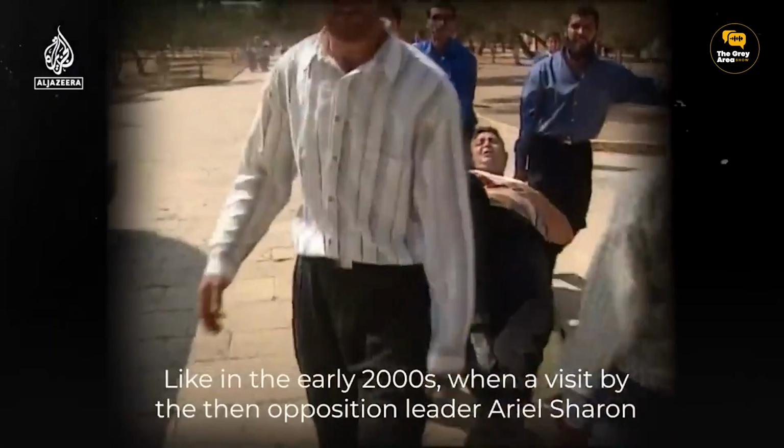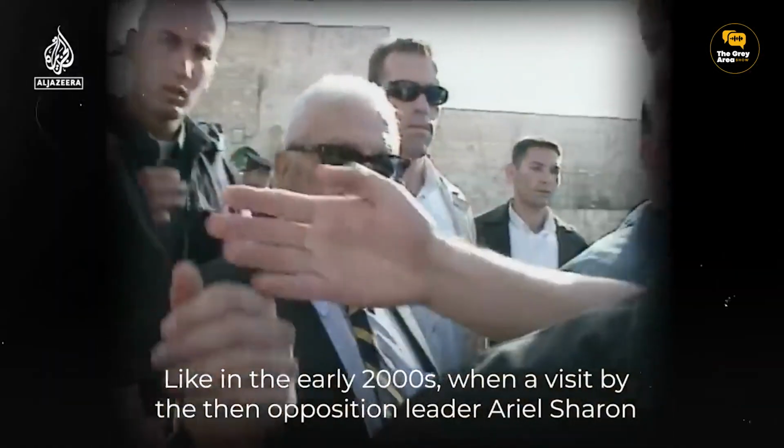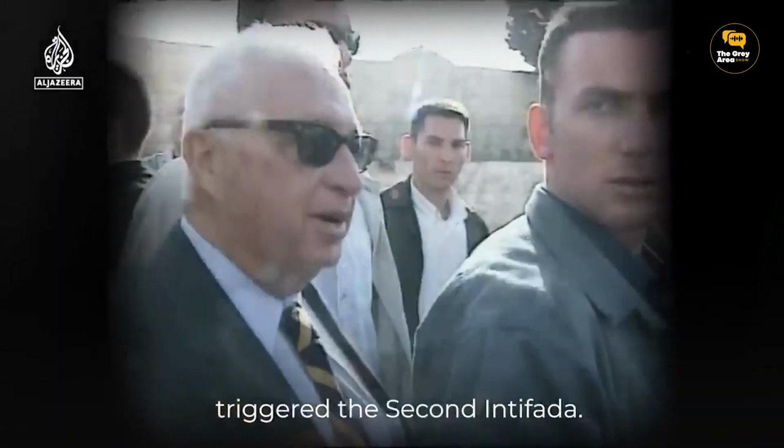And the trigger was this: Ariel Sharon, a man who became the Prime Minister of Israel. He decided to go into the Al-Aqsa Mosque in violation of the status quo arrangements. He had no business entering the mosque, but he did. He was there for about 45 minutes, and that visit was the spark that lit the powder keg.